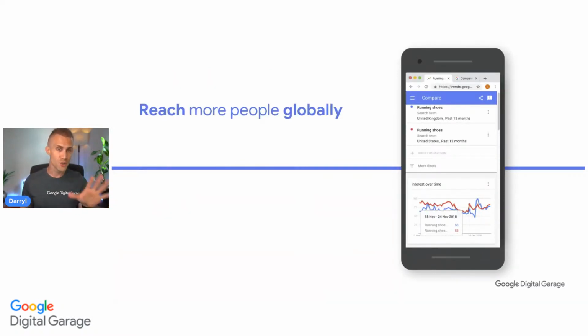And there's a really great tool to help you with this. I'm not sure if you are familiar with it. I'm pretty sure Tessa will pop the link into the chat. It's something called Google Trends. Now, what Google Trends will allow you to do is find out what people are searching for in any given country within a time frame.